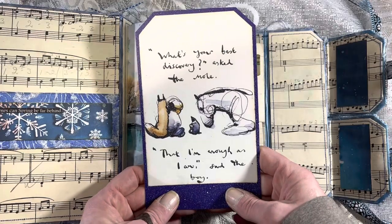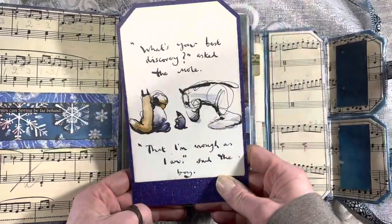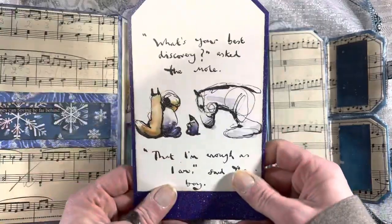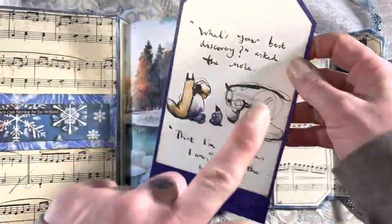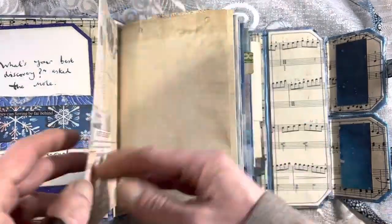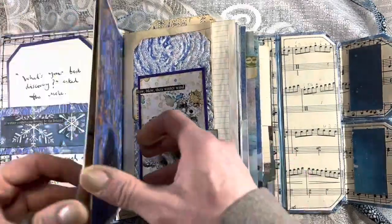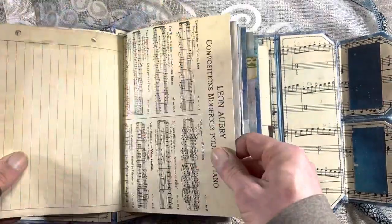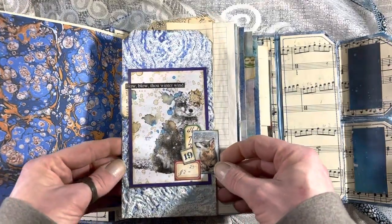And it says, "What's your best discovery?" asked the mole. "That I'm enough as I am," said the boy. And that, to me, is... it's going to choke me up. That's what I try and teach Dave. So, anyway, I'm not going to read any more because I'll end up crying. Oh dear, God, I'm such a wuss. But hey, he's my best friend and I love him. And I want him to know how good he is, because sometimes he doesn't see it.